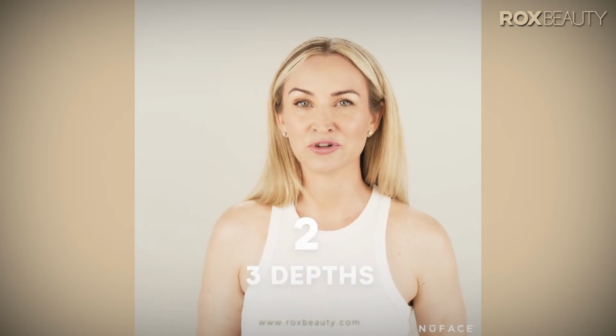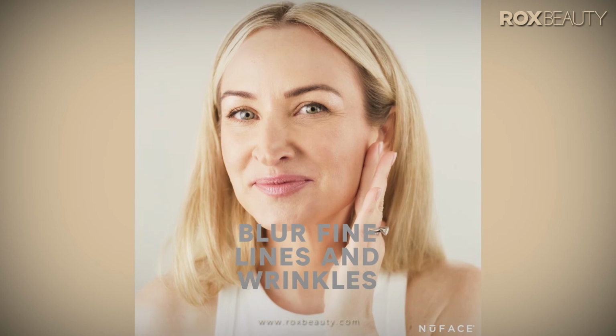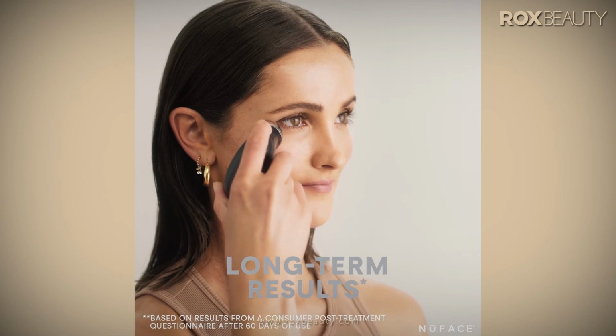Now you have the ability to treat the skin at 3 different depths. It's like having 3 devices in one. Of course, the microcurrent stimulates the muscles, giving you that instant lift. And now this device also treats the skin surface to blur away those fine lines and wrinkles. It also works deeper to the muscle to give you those long-term transformative results.